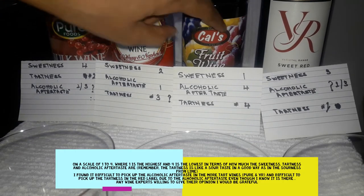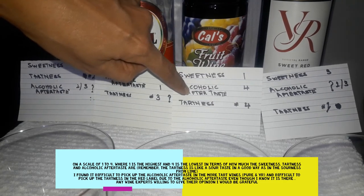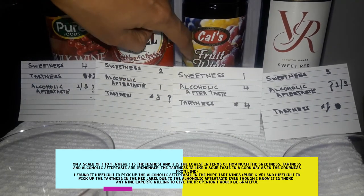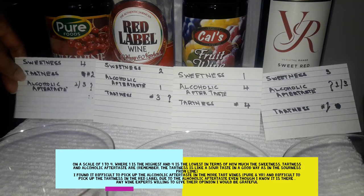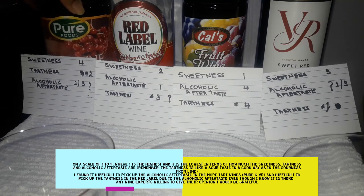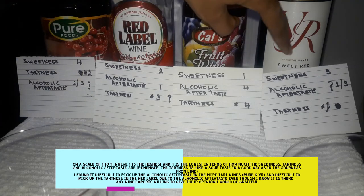Okay, so my final analysis. This one is the sweetest. Carl's is the sweetest, and it has the least alcoholic aftertaste and the least tartness. That is a little sour taste. When I say tartness, I mean that citrusy, limey tang to it. In terms of sweetness, this is the least sweet one, the Pure. The tartness is second, because this one is number one in the tartness.